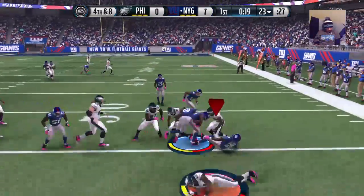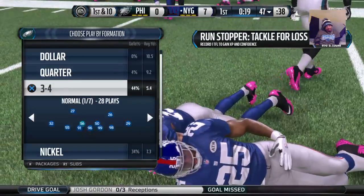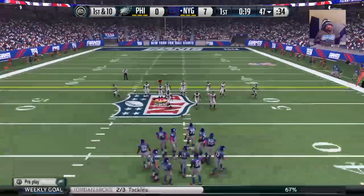Beckham's got it now. He's taken down at the 47. That return's good for about 14. The Giants take the field again on offense. They'll be looking for a repeat of their last drive. They came away with a touchdown and really had the defense on its heels.